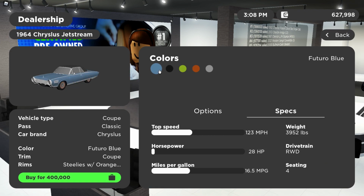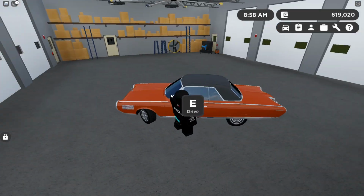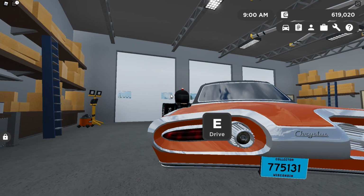So here are the colors: Futuro Blue, Tuxedo Black, Nucleon Green, Jetstream Bronze, which is the one I have, and Supersonic Steel. Alright, so let's fire this thing up. So here's the startup sound. It's pretty cool.